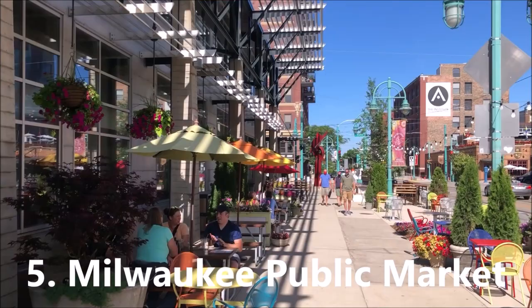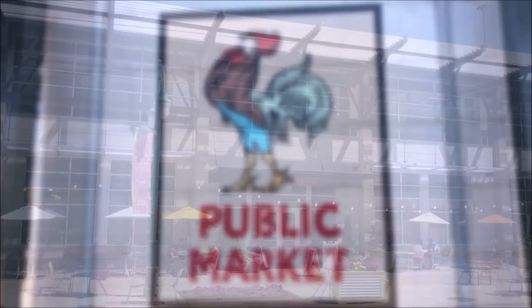And number five on our list is the public market. The public market is a building right in the historic Third Ward, which is kind of like the Soho of Milwaukee. And it hosts all kinds of restaurants and specialty food stores. It's a great place to hang out, especially if it's raining or cold outside. You can easily walk from downtown. Or you can take the light rail, which stops in front of the market.